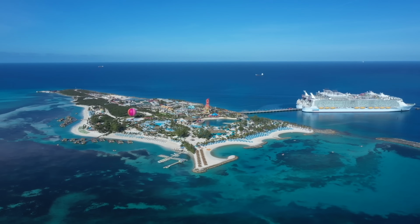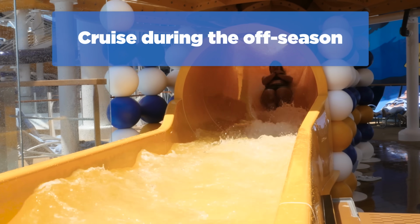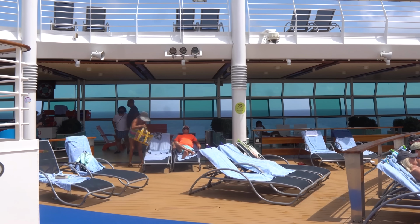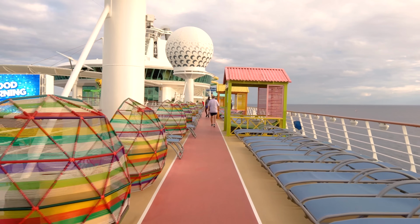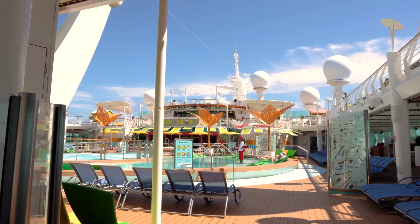Number 17, if you really want to save money, cruise during the off-season. If your schedule allows for it, the best time to cruise when prices are the lowest are in the off-season and shoulder seasons. These are the times of the year when demand is less for cruises for certain regions. People often wonder what's the cheapest month to go on a cruise, and the key is when others basically are unable to go or cannot go.